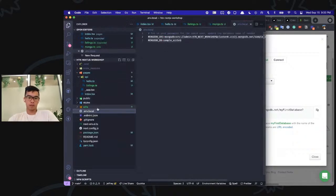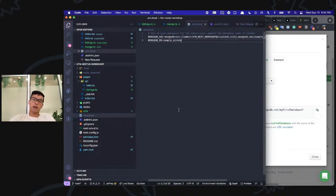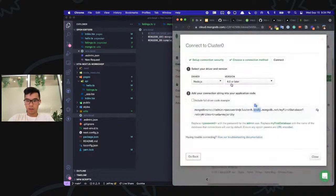I want to point out that this file is actually not being pushed to GitHub. You can see it's grayed out in my editor. This is a secret file that you would only have on your local machine, as well as wherever you're hosting this application, so that not just anyone, because basically with this string, anyone can go access your database and do whatever they want. So this is basically your secret file. Hopefully some people are still following along, but we are making great progress.